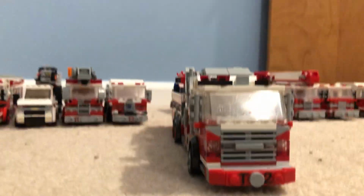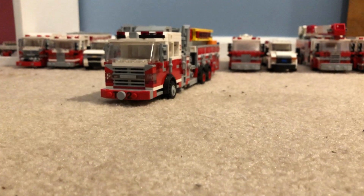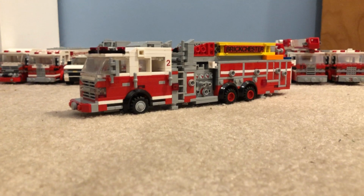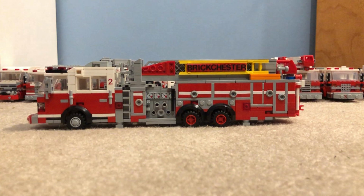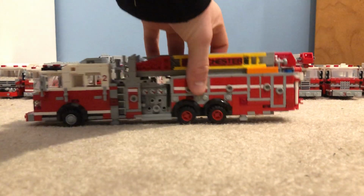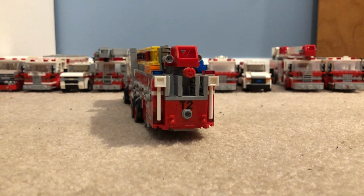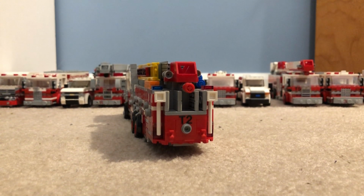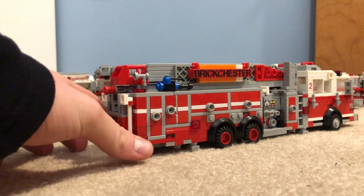Next up, truck 2. Since you guys have seen this, nothing has changed. No, that's not true. I put a Blitz fire nozzle on it, but other than that, I don't think anything's changed with it. Here it is. Pretty awesome truck. Really proud of how this came out in Lego. Really just right in comparison with the real thing. You know, a perfect replica, if I say so myself.